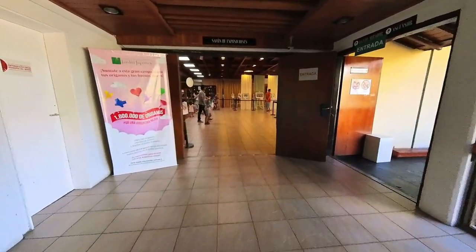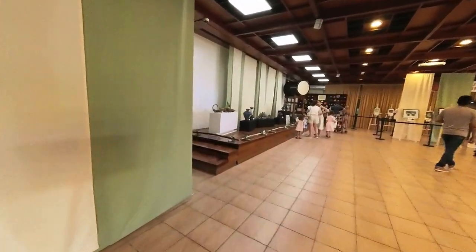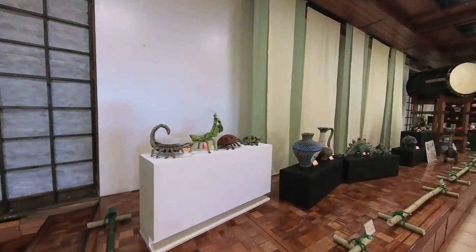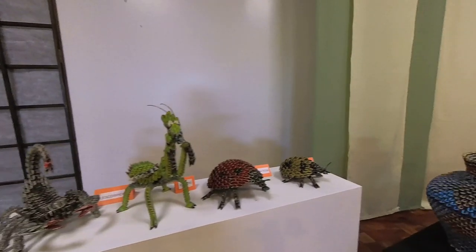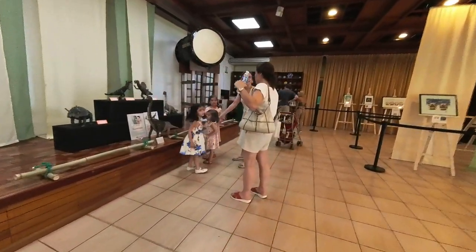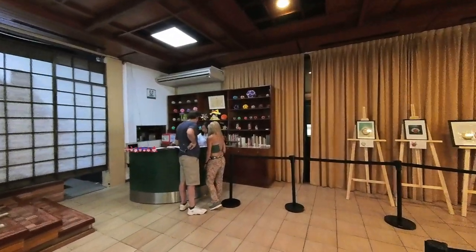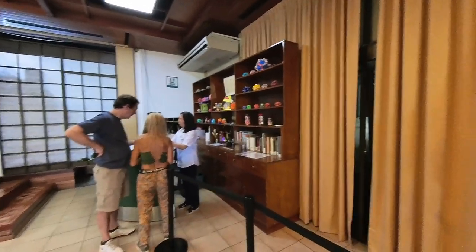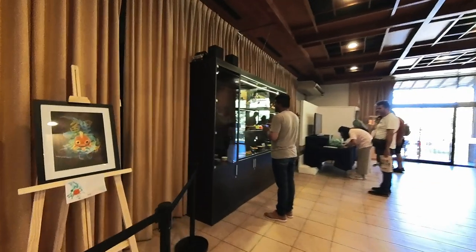I think they have, nice, it's all paper art, origami, scorpion, mantis. This is excellent. And you can actually, if you want to do some paper crane artwork, just go to that corner and you can do it. That's cool, it's a free activity to do.